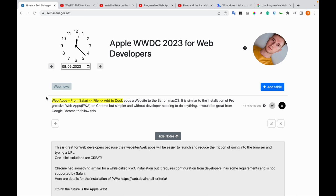One-click solutions are great. Chrome has a similar thing, like I said, for a while, called PWA Installation, but it requires configuration from developers, has some requirements, and it is not supported by Safari. Here are details for the installation of PWA.